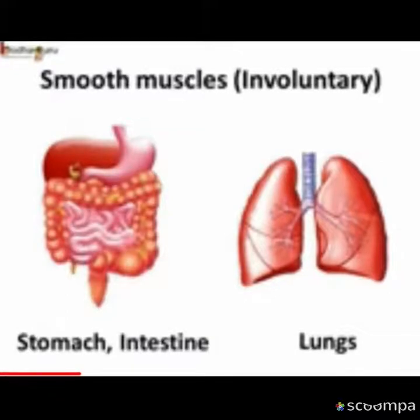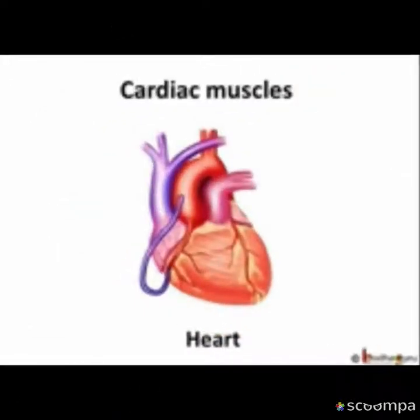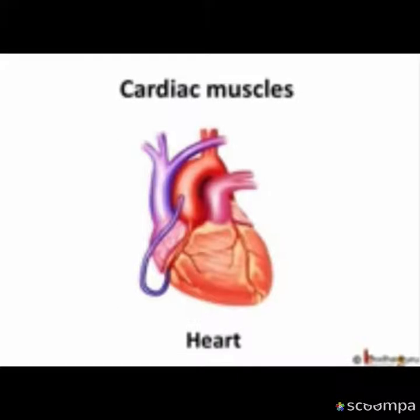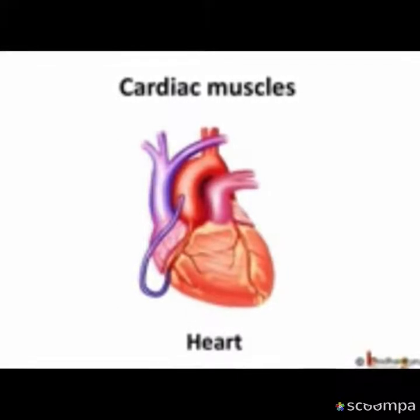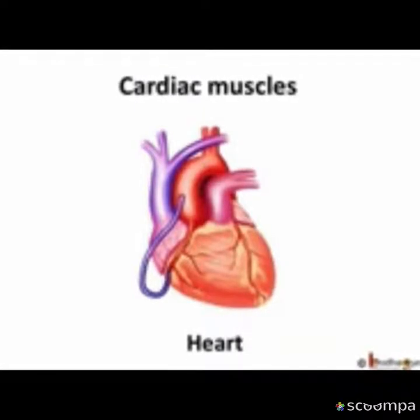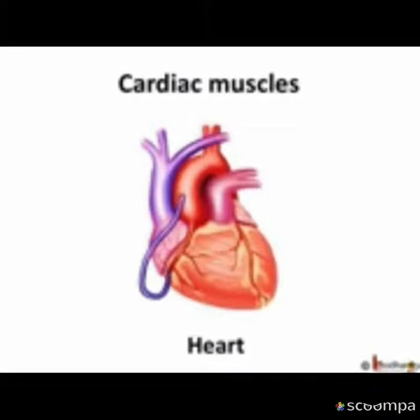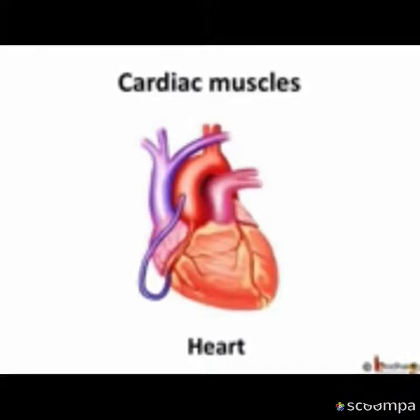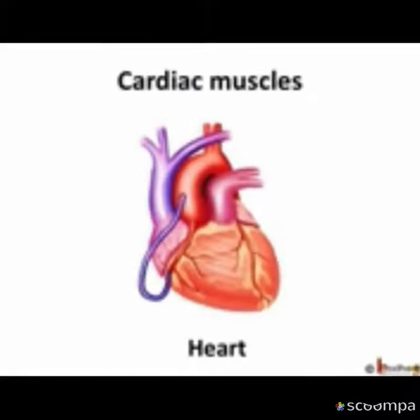And what about the muscles of our heart? They also keep working by themselves and cannot be controlled by us. They work non-stop, pumping blood through the entire body. These are striped and branched muscles known as cardiac muscles. These muscles need a continuous supply of energy as they work without rest. These are also involuntary muscles.